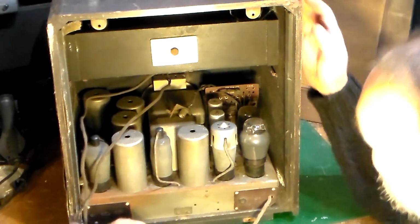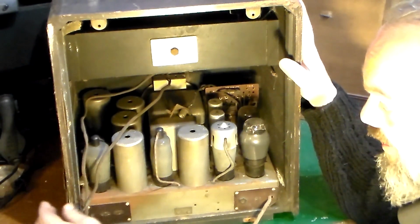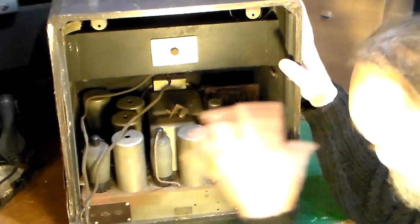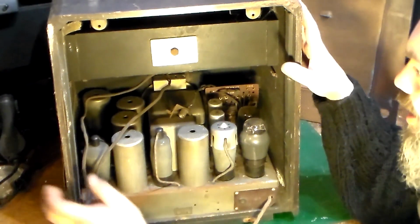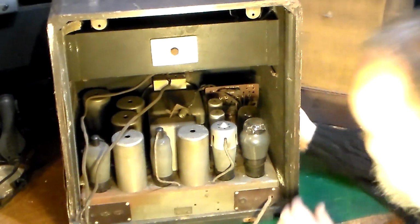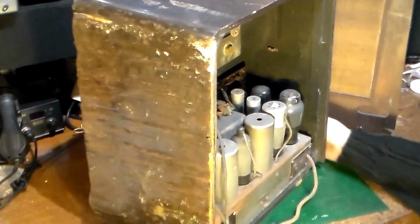But apart from that, there's a few cobwebs in here. And the obvious damage to this side, like I said, that's the side we're going to need to do all the work on, if indeed it turns out that the radio is fairly viable to restore. Let's, dear me, it is heavy.